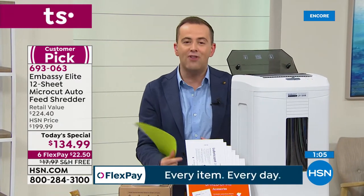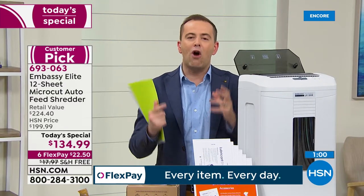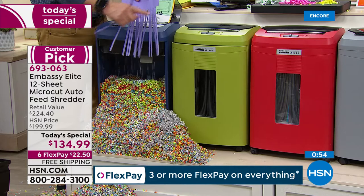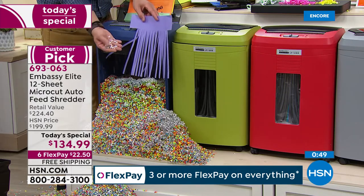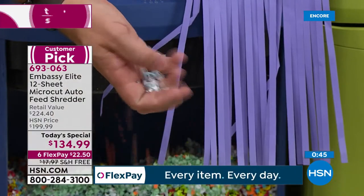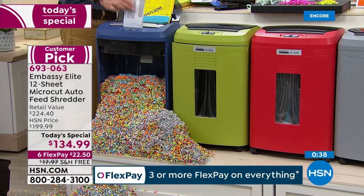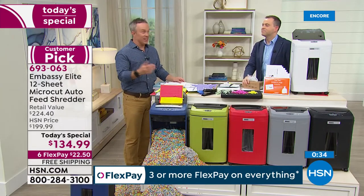And of course, for me, that number one thing that you must always remember: people will go out today in America and spend $135 on strip cut shredders and on cross-cut shredders. This is a micro-cut shredder. The most expensive form of shredding because, Bill, it's the best form of shredding. And that's just it. You want to get the best. You want the peace of mind. You just want to be able to walk up, feed it, load it up, and know that it's doing what it's supposed to do, knowing you're protected. And it's worth the investment, for sure.